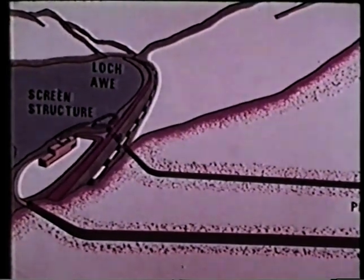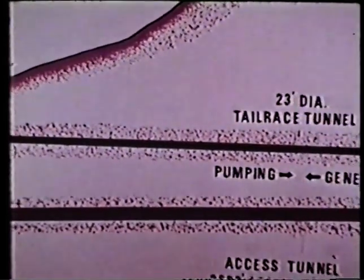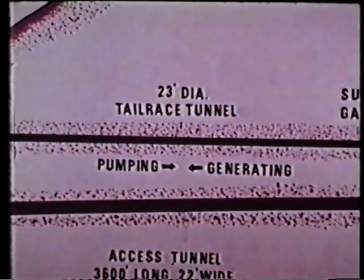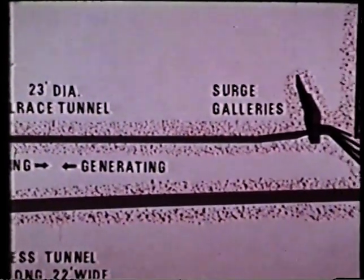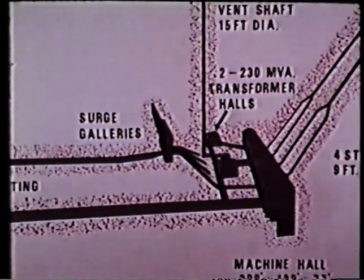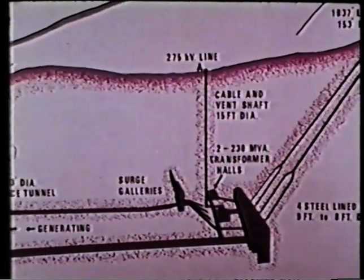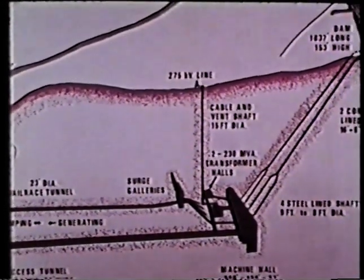Some 15,000 feet, or nearly 3 miles, of tunnels were driven through the granite for the underground works. The main access tunnel was driven first, dropping at a maximum gradient of 1 in 19 to the machine hall 2/3 of a mile inside the mountain.